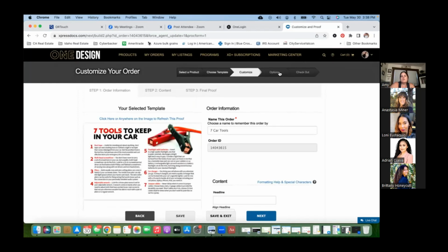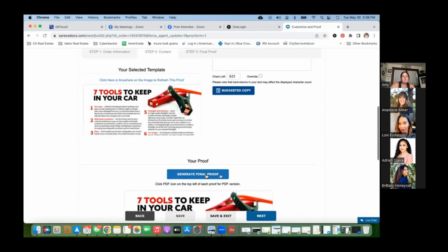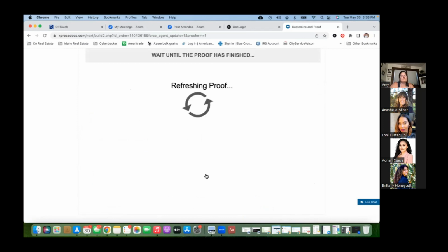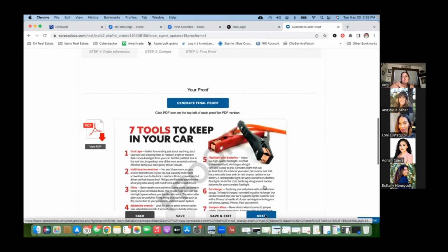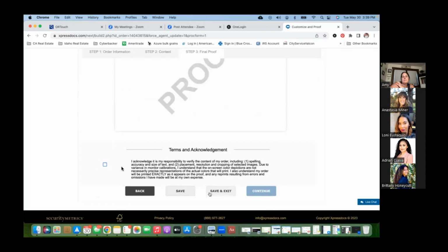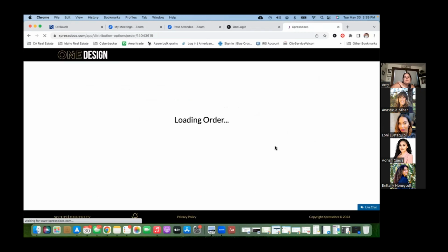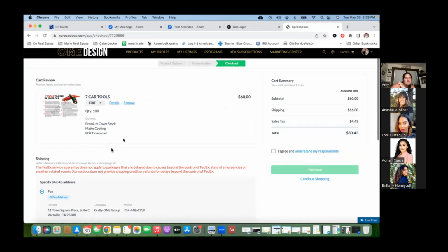Let's go options. No, here, let's generate final proof. Still waiting for Canva to log in to see what size I ordered. All right, there's the final proof. So I have to acknowledge, continue. I'm just going to see what the total is with shipping for 100 of these. All right, so the total, oh, it doesn't have shipping on there yet. Oh, because I added something. I went to the matte coating, which added like $15 to them.